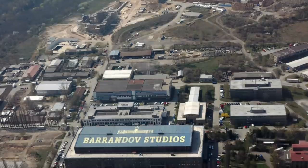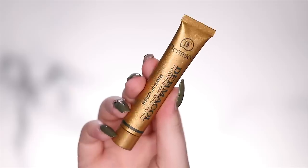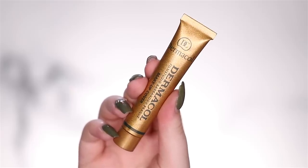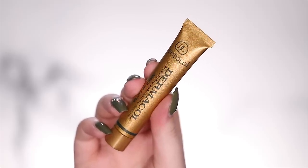English, yes. Clinically tested hypoallergenic high cover Dermacol makeup cover is one of the first cover-up makeup products released on the world market. Its formula was developed in Barrandov Film Studios in Prague for professional makeup artists and subsequently sold in Hollywood. It was only sold in Hollywood. Its unique creamy consistency containing 50% pigments hides, yeah, I know, babe, hides uneven skin color and blemishes, smoothens out the skin, and gives it a velvety matte appearance.